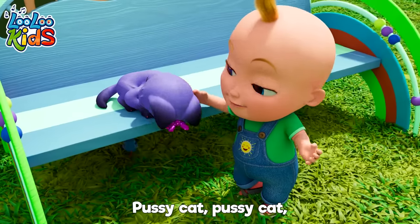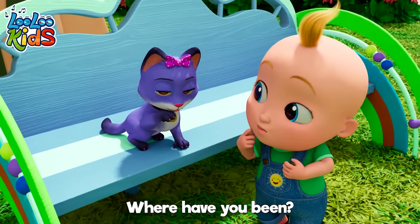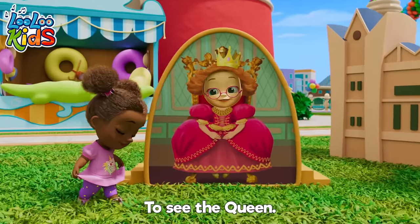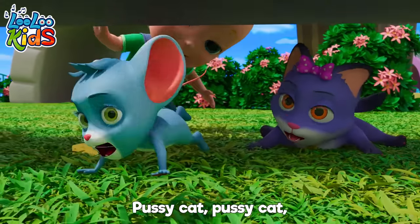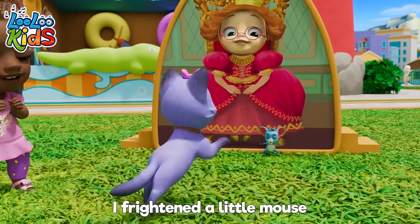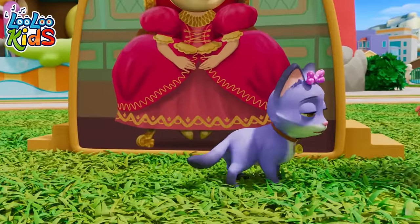Pussycat, pussycat, where have you been? I've been to... What did you do there? I frightened a little mouse under her chair.